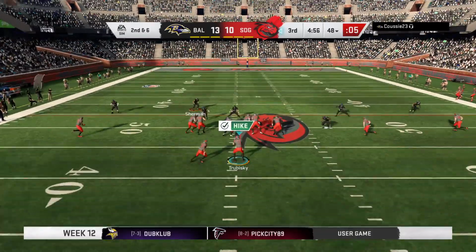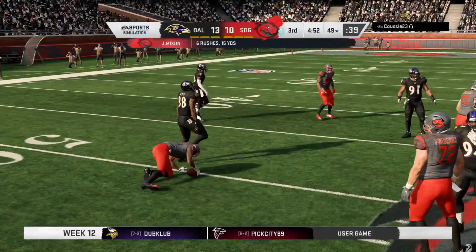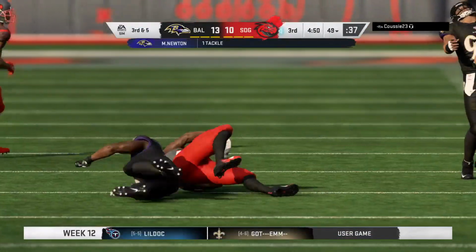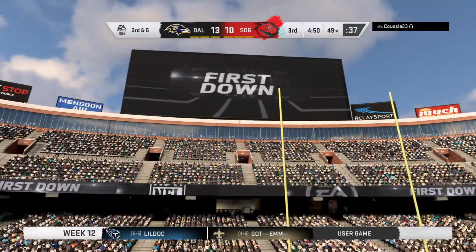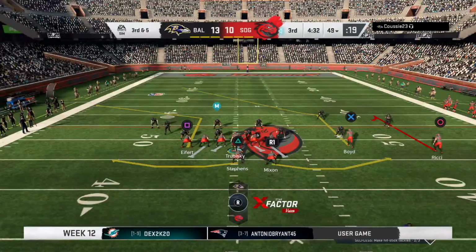On 2nd down, here's Mixon. Call it a gain of a yard, and it's going to bring up 3rd and 5. Tough first half for him, unable to put up the numbers he's used to producing. But with a guy like him, you and I both know it just takes a couple of explosive touches for him to make an impact on this game and on the stat sheet as well.